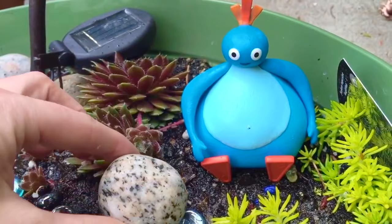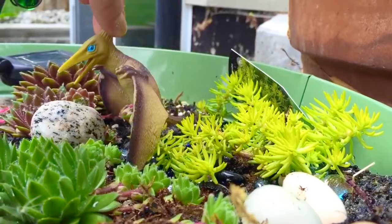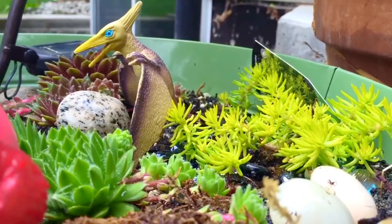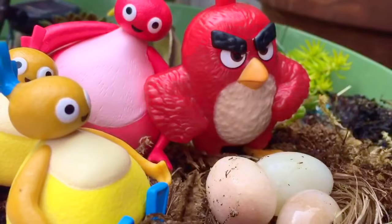The dinosaur has spotted the big rock, and it thinks it's an egg. It's gone to go get the big rock. Quick, Angry Bird. Quick, Twirlywoos. Grab the eggs. Good job, everyone. Now Angry Bird is no longer angry.